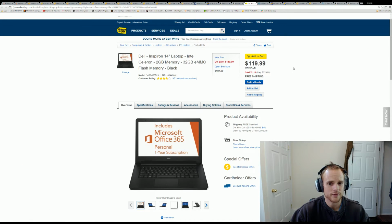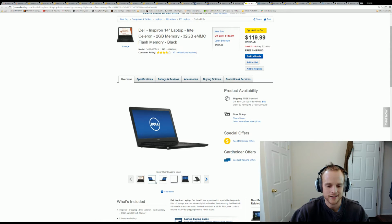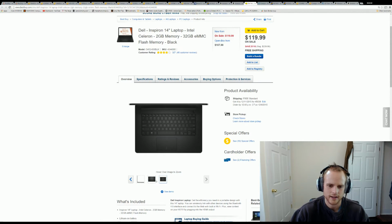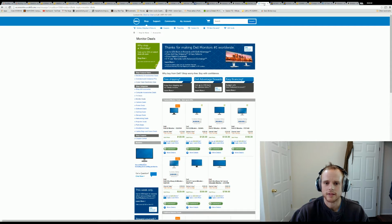And this deal's only for a little bit right now. This is the Dell Inspiron 14-inch cheap laptop, 120 bucks. It's really junk, but if you're looking for just something to get on the internet and browse around on, you could do some light schoolwork and stuff like that on it. For 120 bucks, even if it breaks, it's cheaper than most tablets out there. So you get like 3 of these for what you get an iPad or most of the higher end tablets out there. So I'd pick that up and just roll with it.